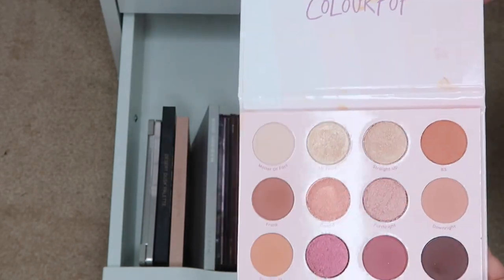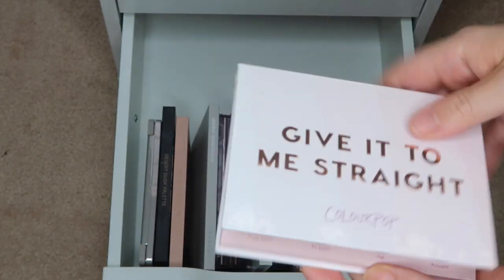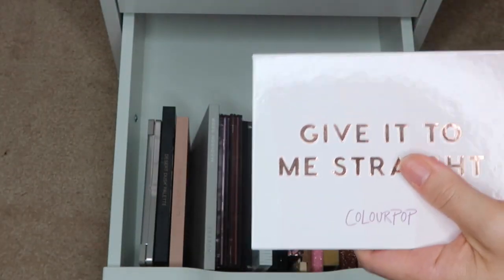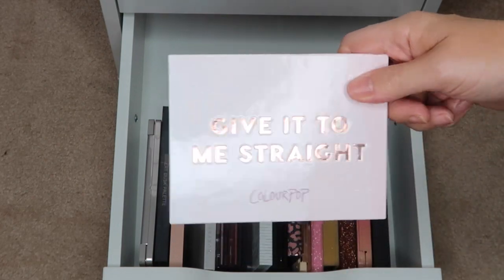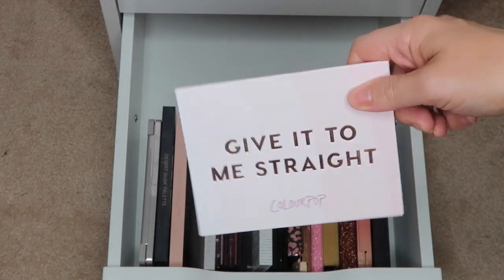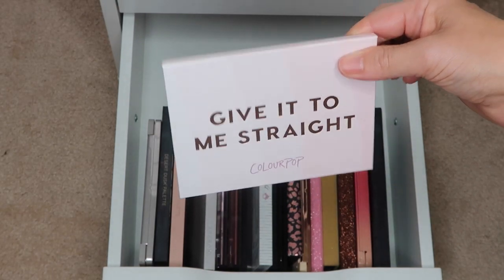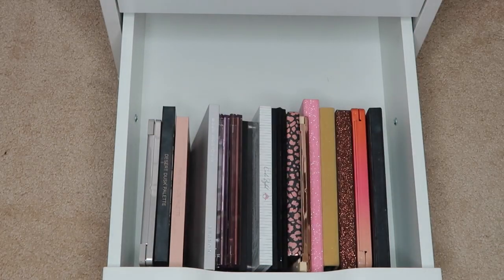And you can tell that I like it because I've trashed the top of the palette. This probably is one of my favorites in terms of it's small, it's compact, it's easy to use, and the shades are really, really good. So if you're looking for a Colourpop palette, I'm pretty sure you can still get this one. It's definitely worth looking into.